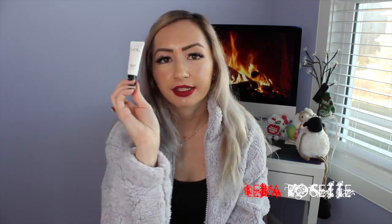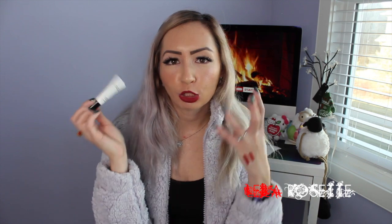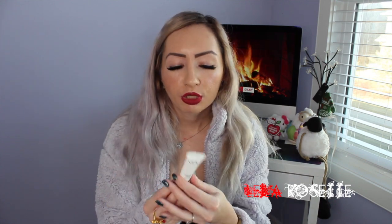So the next thing I'm going to talk about is the primer. So she's doing an illuminating version of her primer that came out back in the summertime. So if you have any type of illuminating primer, this one is actually by VDL. This is a sample size because I don't typically like primers or anything on my skin that's gonna make it look super shiny. So this one is from VDL.